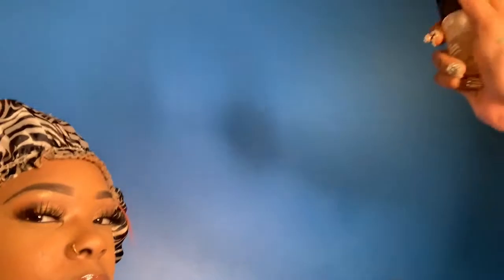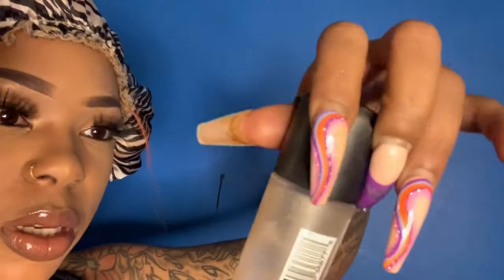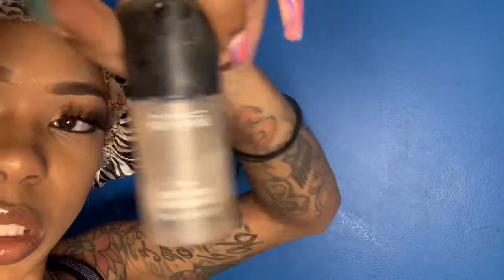We're gonna go ahead and use the finishing spray. Everybody knows this is an essential when you're done doing your face. And I just used the MAC little $10 Studio Fix Prime. That's what's in my bag, y'all.